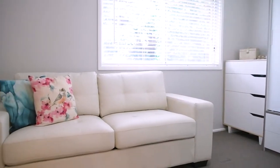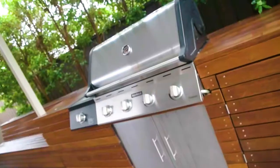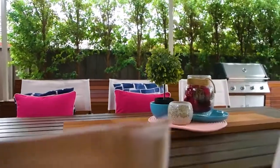The true showpiece to this already magnificent home would have to be the expansive undercover outdoor entertaining area, tiled throughout and featuring an inbuilt barbecue with plenty of bench space, perfect for the upcoming summer months and year-round entertainment.